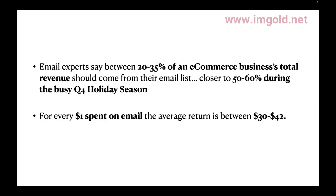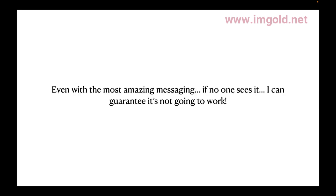But there's one thing that can derail all this. Even with the most amazing message, if no one sees it, I guarantee you it's not going to work. So making sure your prospects see your marketing messages in your emails is what we're going to talk about today. Now, this can be a huge topic with many rabbit holes, but I'll do my best to give you plenty of actionable advice. But first, a quick introduction.